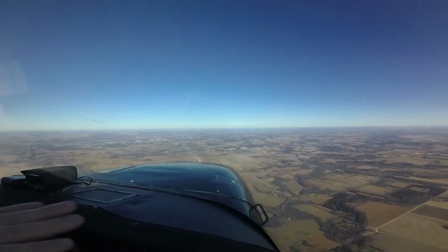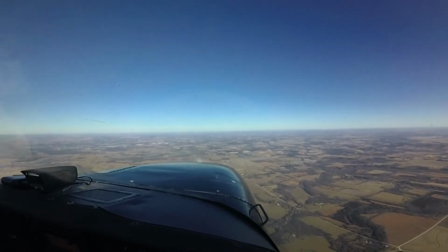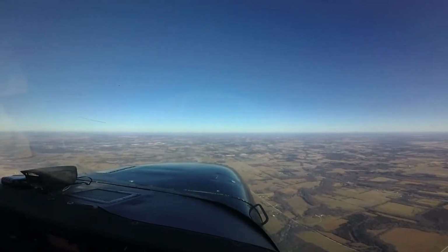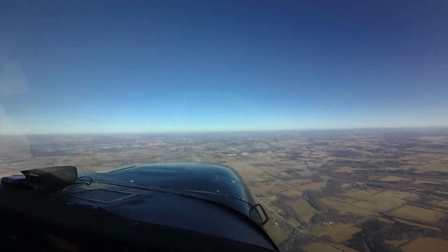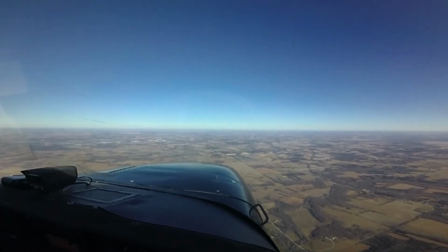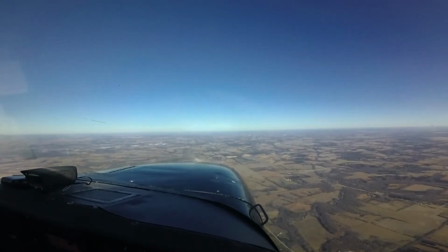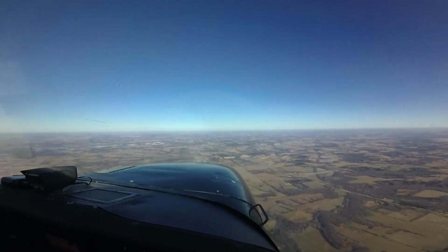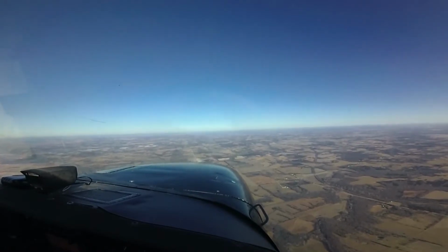What are all those white things in the direction you're headed? Storage tanks? Oil tanks, yeah. That's a really good landmark. If you see that, look on the sectional because it'll be on there. The sectional is going to have a lot of things that are visible from a long way off, to help pilots identify.